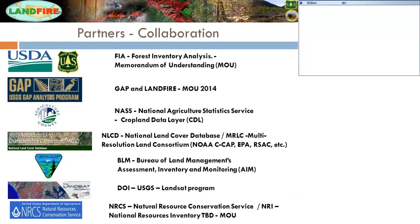First is the forest inventory analysis. We have a memorandum of understanding, so we incorporate that data within LANDFIRE. Also, GAP and LANDFIRE are like brothers and sisters relative to the classification that we've used. GAP, as many of you are aware, focused on some areas and then did some regions, but they were never successful within mapping the entire United States. So LANDFIRE has been able to do that, and we have signed a memorandum of understanding with GAP to move forward. And this year, we're actually integrating our staff and resources on our mapping efforts.